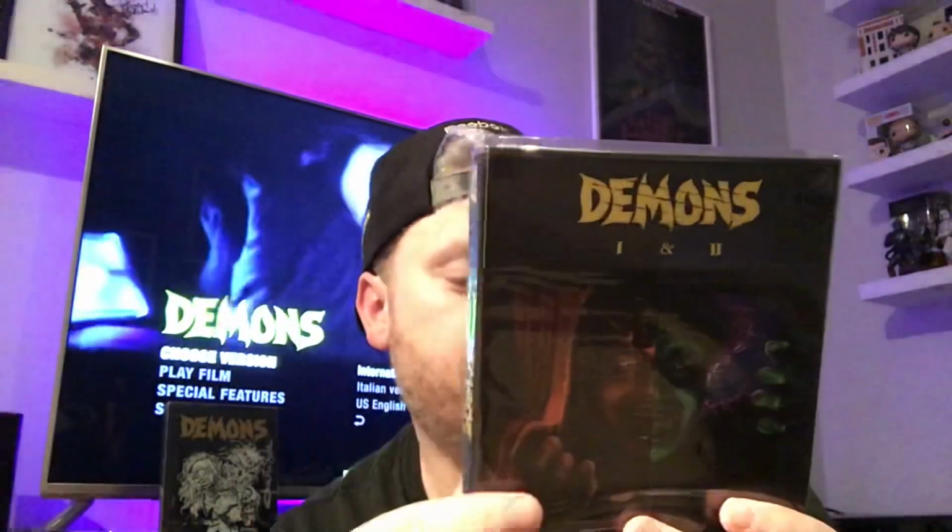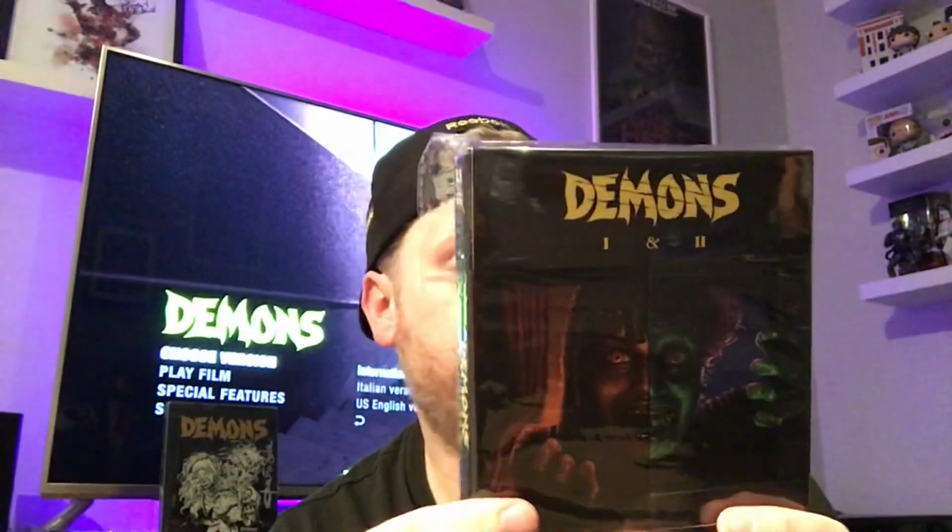You also get the 2.0 stereo tracks as well. So if you don't want to watch the 5.1 version, if you don't have a setup, luckily I do have a 5.1 system at home.